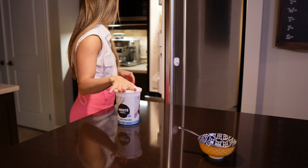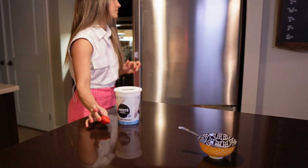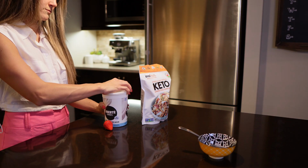So once I get all of my kids to bed, I like to have some alone time and enjoy a high protein snack. I always eat before I go to bed. I am not one of those people who can go to bed without eating anything.